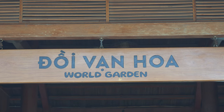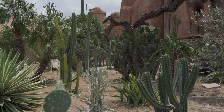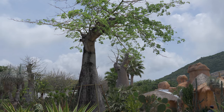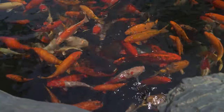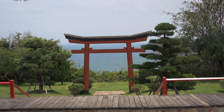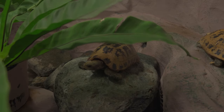The World Garden has different themed gardens, we just took a quick round. We got our dose of flowers in Dalat, so this was not the most exciting thing for us to do here. And it got really hot here as well. Since it was really hot outside, we decided to check out the aquarium to cool ourselves down.